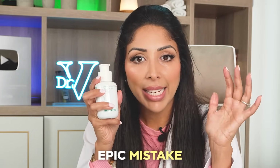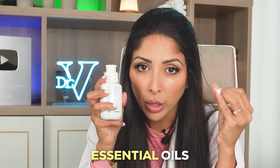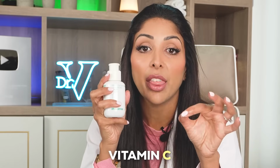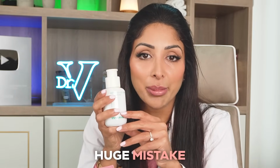But the epic mistake that they made is that they then added limonene, citral, and mentha. That was that really strong smell. These are all essential oils. They're all irritating to the skin. Even the vitamin C they put in, 3-O-ethyl ascorbic acid, my favorite form of vitamin C, or one of my favorite forms, they've put in less than 1%. So it's not even in the therapeutic index. So you're not going to get even the brightening benefits from that because of the percentage used. So unfortunately, this is a huge problem, a huge mistake.